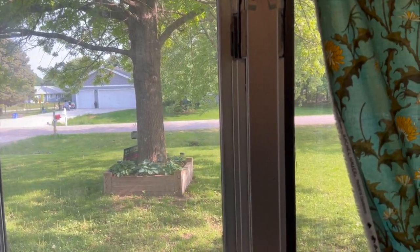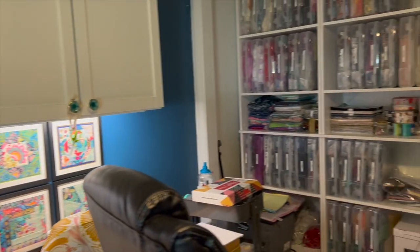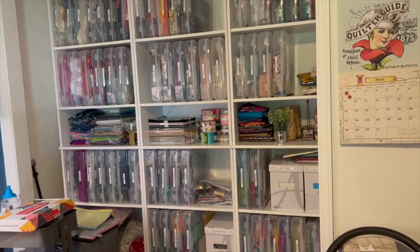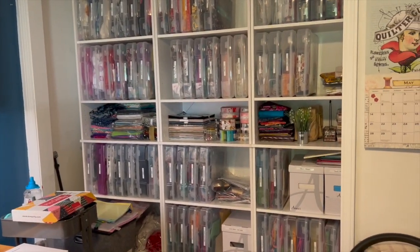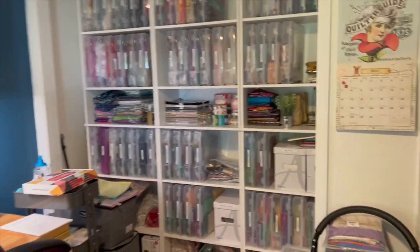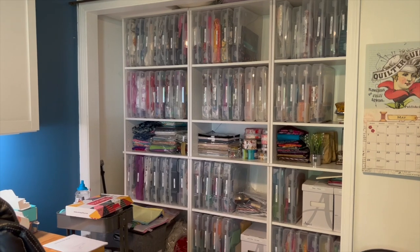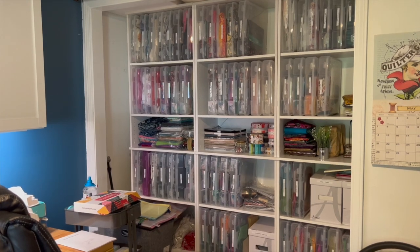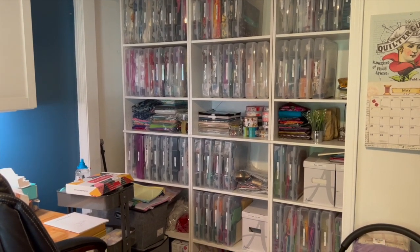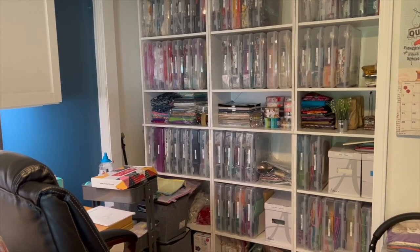So now I'm going to turn all the way around. I'm going to try to do it slowly so that I don't make you sick. And so I came in the door, and if I turned around quickly to the right, this is the closet that we just got all fixed up, all nice and gorgeous. I store my fabric in those 12 by 12 bins. I think they're intended for scrapbook paper, but they work really well. It keeps me from piling a bunch of fabric into a space, you know what I mean?